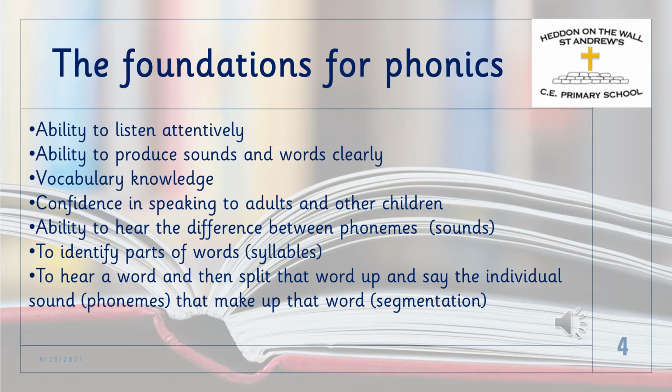They need confidence when speaking to adults and children, looking at who they are speaking to. They need to be able to hear similarities and differences between phonemes, identifying rhyming words. Singing lots of nursery rhymes helps with this process. They need to be able to identify parts of words, syllables.